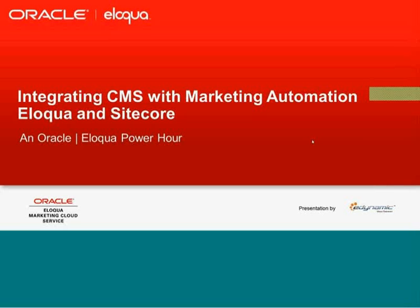This is an interesting topic which we've been covering for about 2 years now, and that is the whole concept of integrating content management systems with a marketing automation application such as Eloqua. And for this presentation, we are talking about Sitecore content management systems in particular.